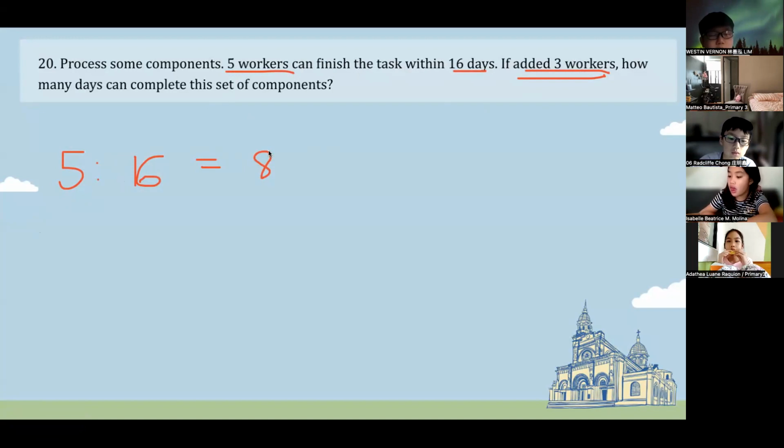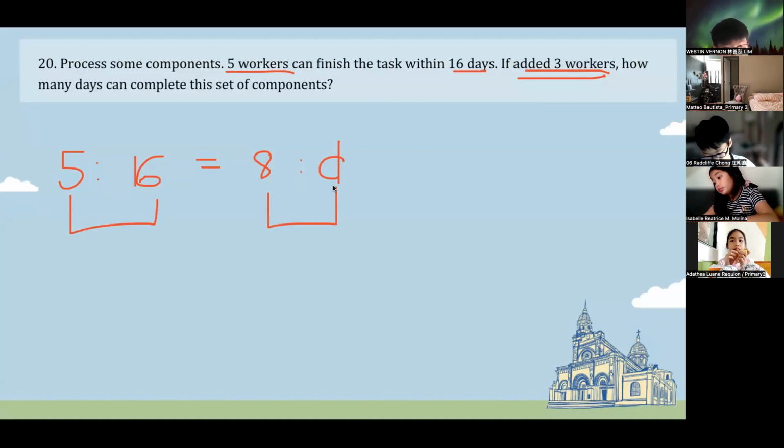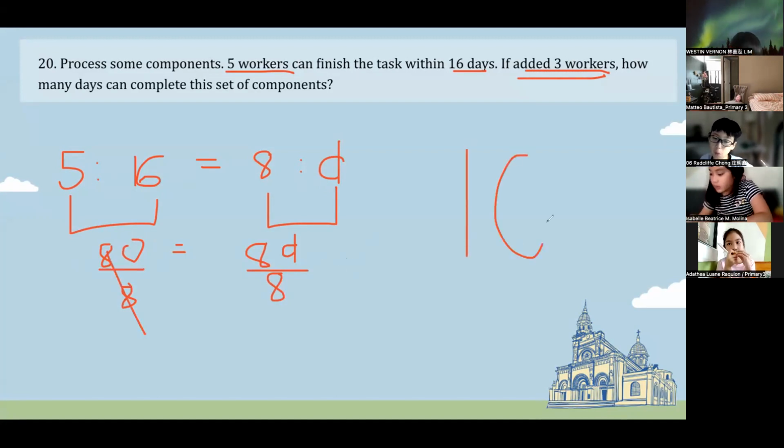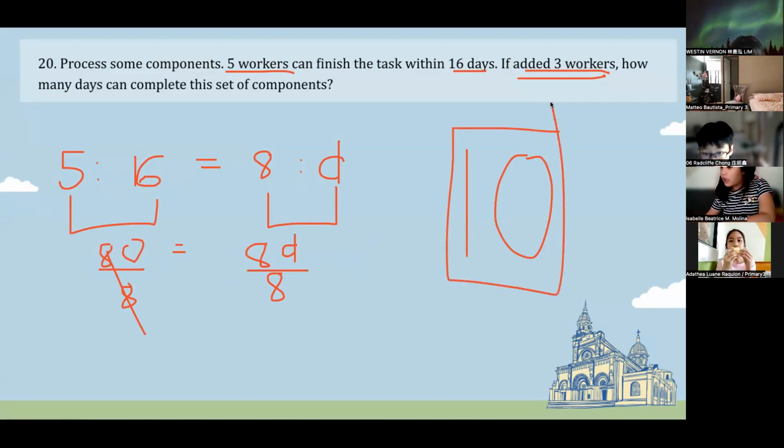It would just be 5 times 16, divided by 8. Yes, that's right. So it would become 5 times 16 equals 8 times d, which is what we call indirect proportion. So 5 times 16 is 80, and 8 times d is 8d. To get the days, we divide both sides by 8, which is 80 divided by 8, which is obviously 10. Meaning to say, if we add 3 more workers, then they would finish this within 10 days.